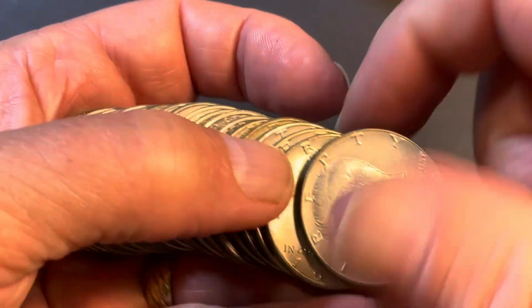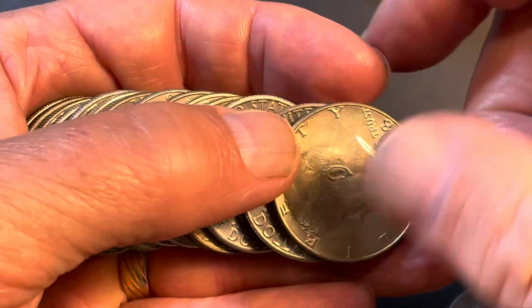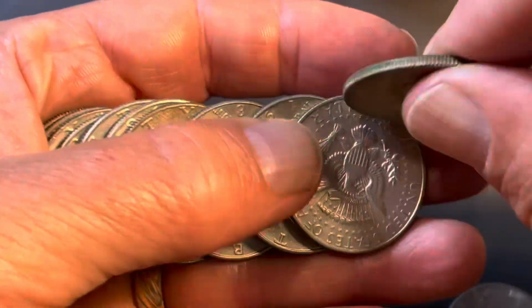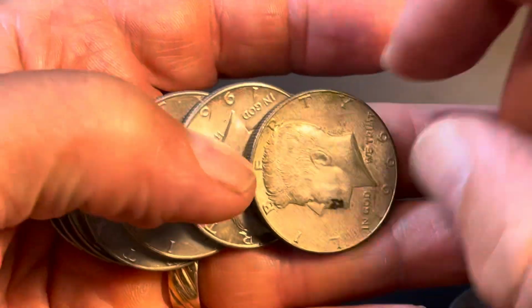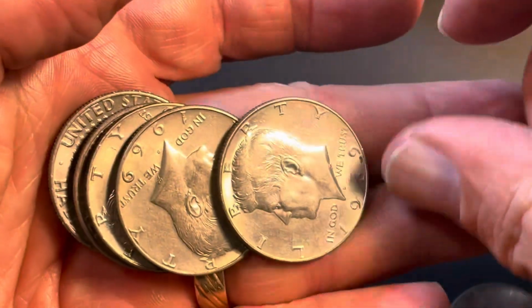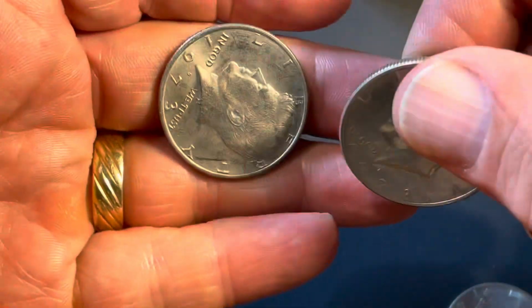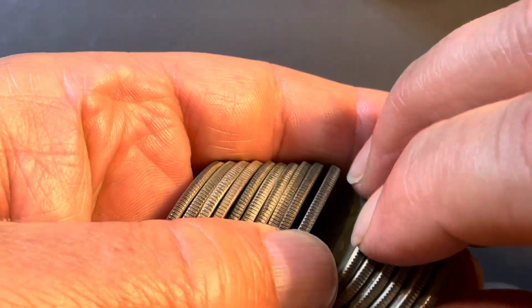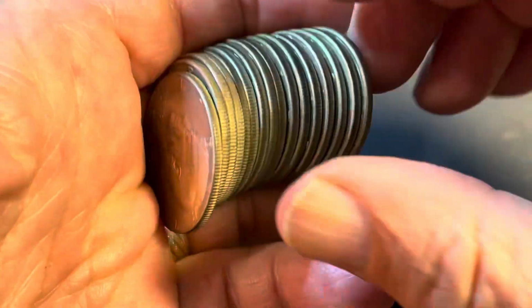Oh, 66, 66, 66, 68, 68, 68, 68, 73, 73, 68, 68, 68, 68, 66, 69, 69, 69, 69, 73, and a 73. All right, so yeah, that roll is almost half or more than half. 1, 2, 3, 4, 5, 6, 7, $8 worth, or 16 40%ers.